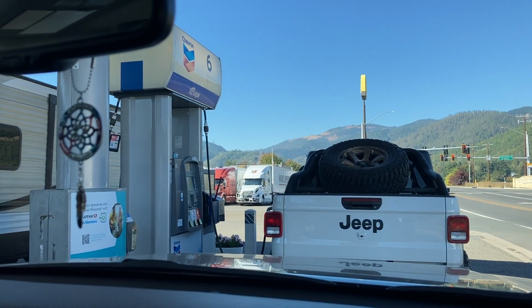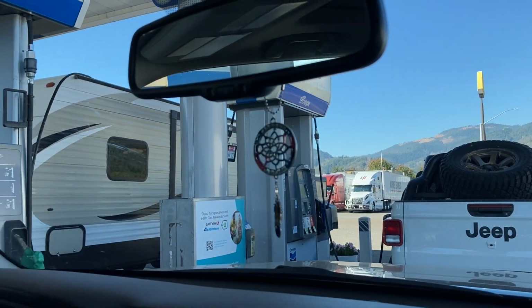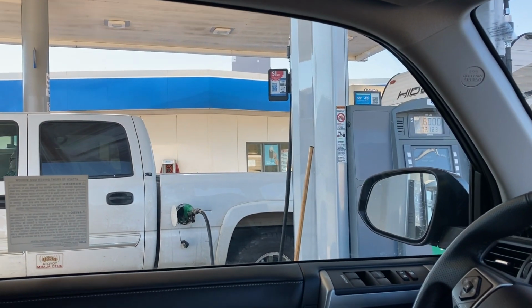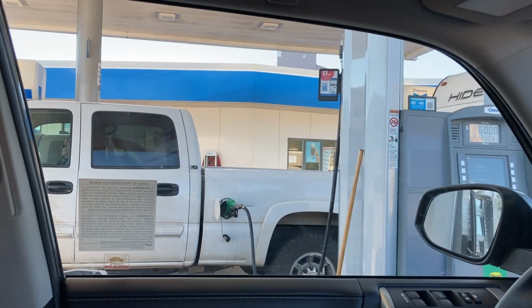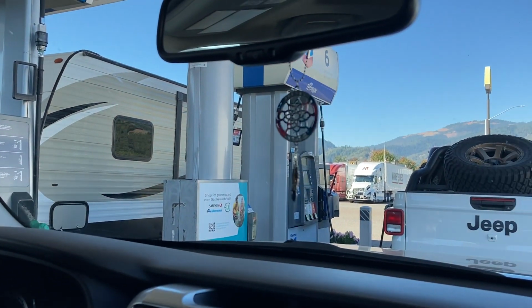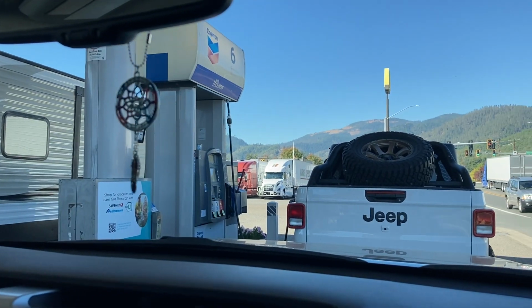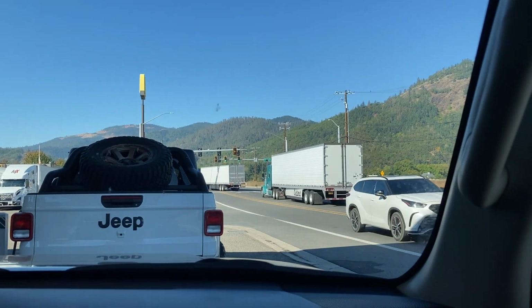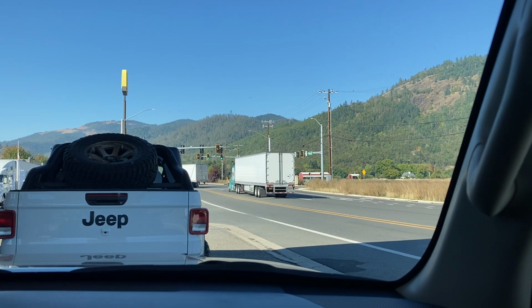If you'd like to pump it, you can. If you'd like me to, I will. And Bobby said, well, I'll do it. So that was a little trippy. Not sure how much per gallon here, but I know it's a lot less than where we come from. And then he's gonna take the dog over to a little grass area to use the bathroom. So yeah, welcome to Oregon.